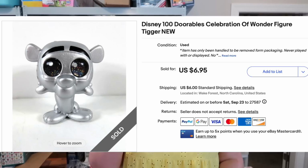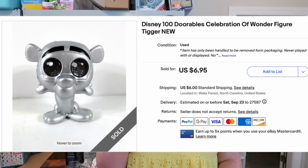Okay, and then we sold a Disney Adorable. This is Tigger from the Disney 100 Celebration set. All of the Adorables in that collection are silver or platinum. He sold for $6.95 plus shipping. He's super cute. Happy to go on to his new home. These cost about, I'm going to say $1.50 per figure because I think you got 30 figures in the box for $50. Something like that. So we'll just call them $1.50.